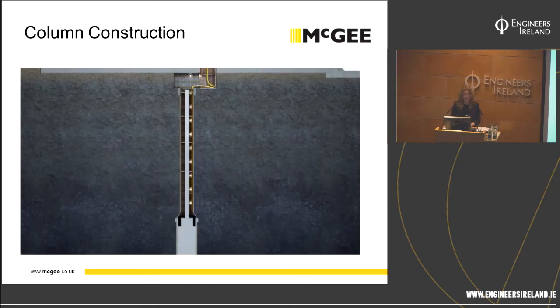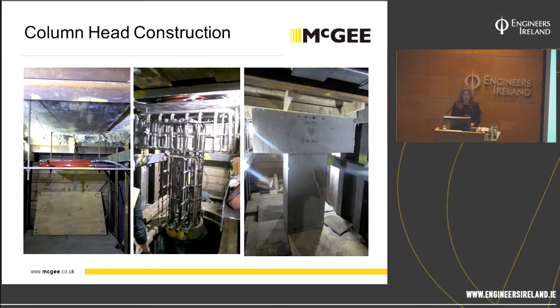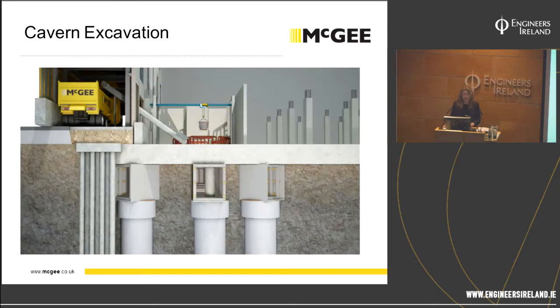Poured the column one story at a time until we reached the top and the sill level, at which point we removed the head trees and installed a pair of hydraulic flat jacks with a capacity of 800 tonnes and constructed the column head. A nominal 200 kilonewtons was put into the jacks and loaded into the column at this stage before we were allowed to then open up the next adjacent column. There's 61 of these columns to do.